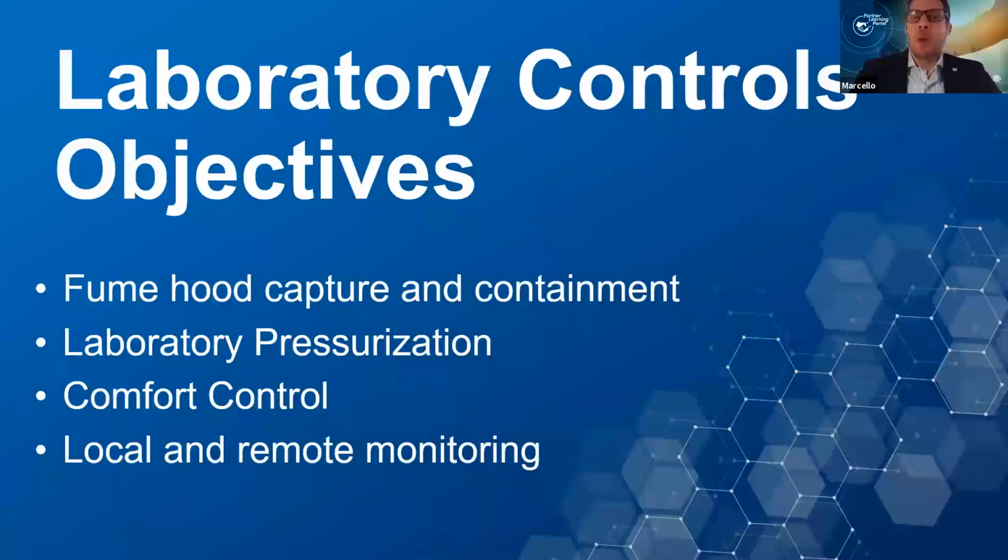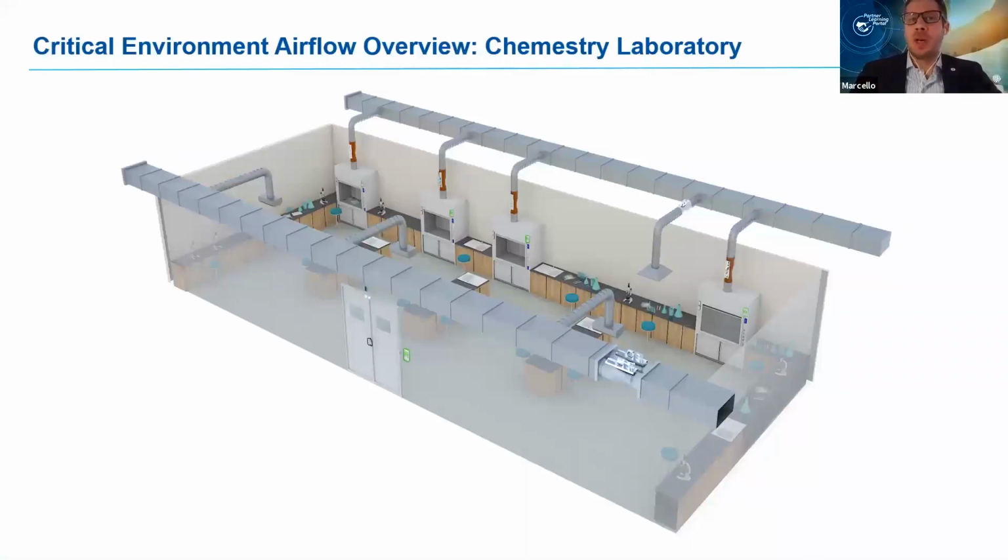So the laboratory control objectives are to capture contaminants from fume hoods, as well as to keep the laboratory with the right pressurization in place. And of course, because people work every day inside the labs, we also need to enhance comfort there. And we also want the possibility for local and remote monitoring of all the parameters within this lab.